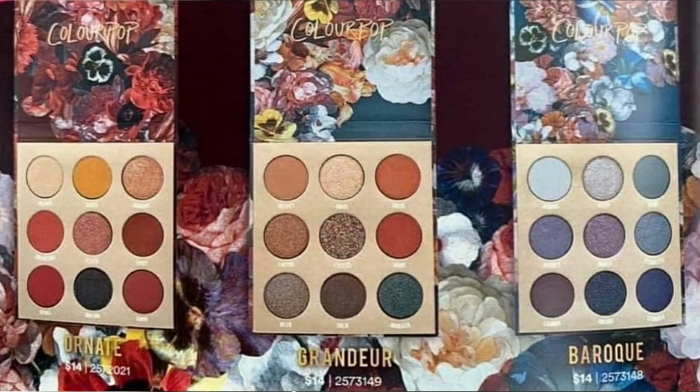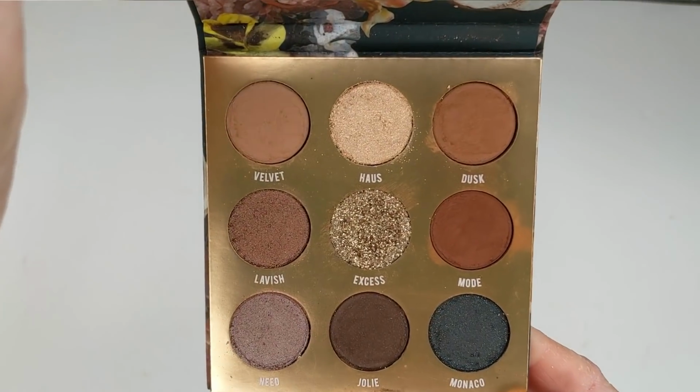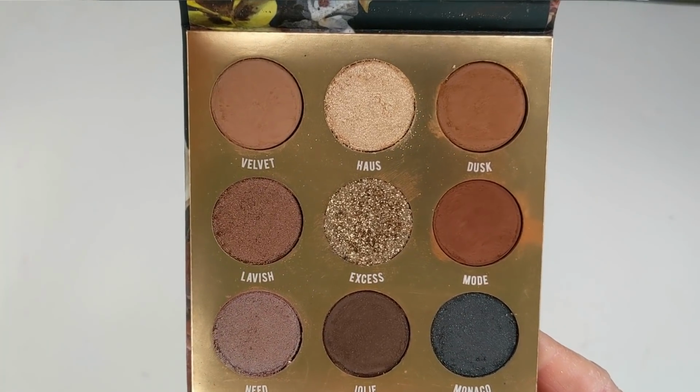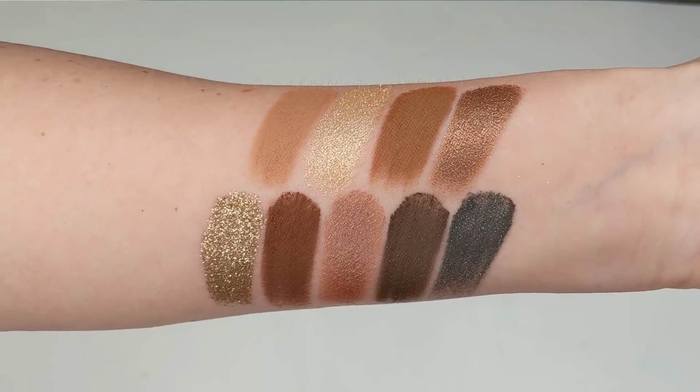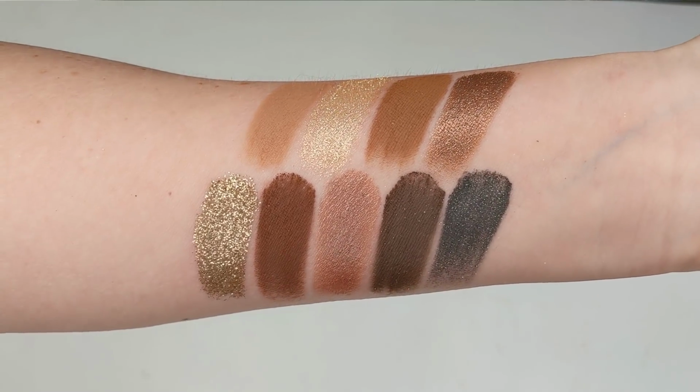Next, on October 30th, we got sort of a holiday-themed collection at Ulta with 3 different palettes, Baroque, Grandeur, and Ornate. And I had done some comparison photos of these on Instagram and thought they really looked like other Colourpop releases, so at the end of the day, I decided not to buy them. But as it turns out, Colourpop did send me the Grandeur palette in PR, and while it is a pretty color story, it's not necessarily something I would have chosen for myself, mainly because it looks and feels very dark overall. And I'm not a huge fan of those deeper, smokier looks for every day.